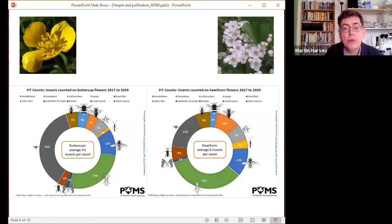A couple more examples of flowers that are out now or very soon will be. Buttercups on the left there, which don't do so well for bees, but do attract a lot of flies and some of the smaller insects. And hawthorn has a sort of wider range, if you like, with more of the bees represented. Honeybees do particularly well for hawthorn.